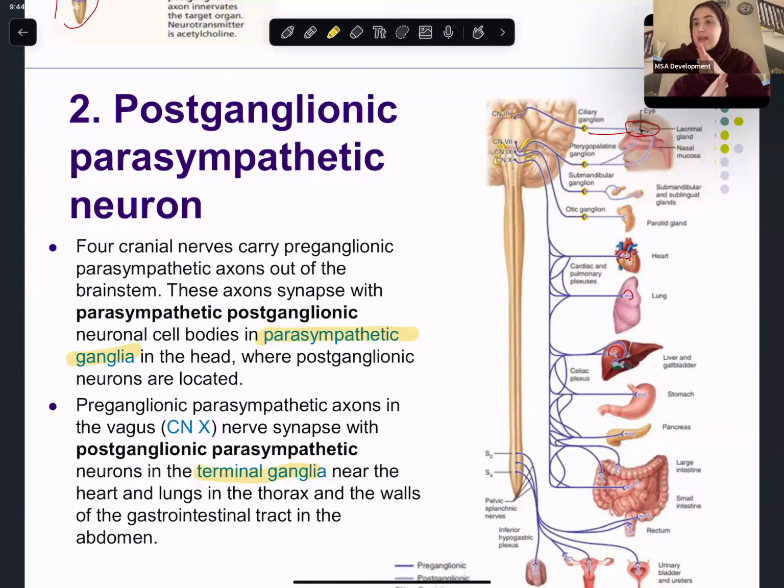But the vagus holds all of the nerves that are in charge of the heart, pancreas, liver, stomach, everything else. Not abdomen, I mean stomach. And they usually synapse. The preganglionic fibers going to all of these organs always originate from the vagus, and they will go and synapse with the postganglionic parasympathetic neurons that are found in the terminal ganglia.